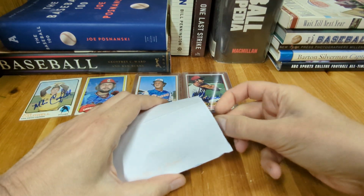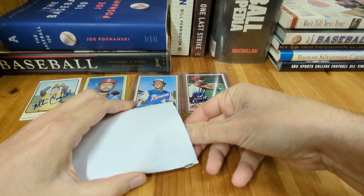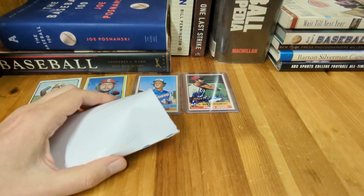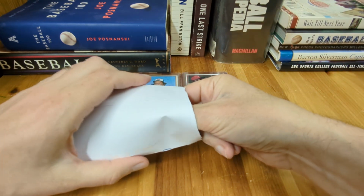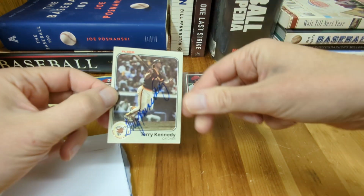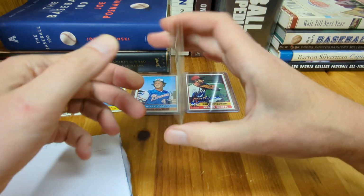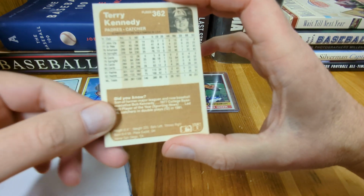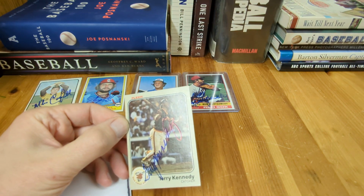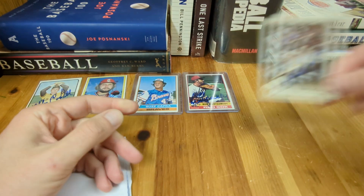I don't have any super duper star kind of autos out there, but I've got a few names. I'm not sure who this might be. Well, I got an extra. Oh, okay, all right, we'll put that aside. No big deal, it's cool. And we have Terry Kennedy. Cool auto there, actually, from 1983 Fleer, I believe. And with a little prayer card to go with it. So, thank you, Mr. Kennedy, for that. Very cool.